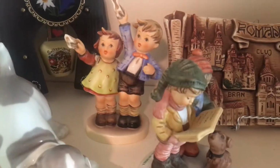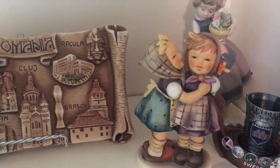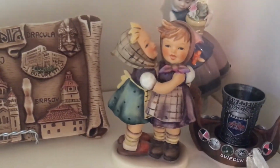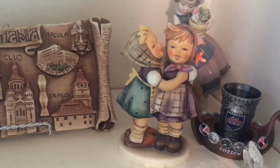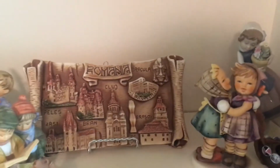Then you have the famous German Hummels, you can see. I haven't bought some in many years, and they can be quite pricey. Like this one right here, this is 30 some years old, and I looked on the bottom of it, and the little figurine there was like $90 way back when, so they can be expensive. This dog figurine is a Lladró, as is this young lady. Lladrós are pretty famous over in Europe. I think they come from Spain, but I'm not 100% sure. They can be pricey, and I've had a couple of them, but I don't really collect them.